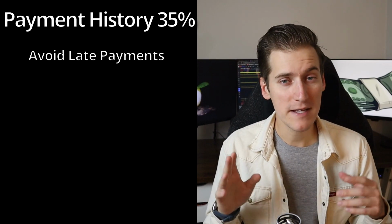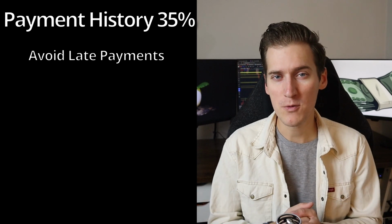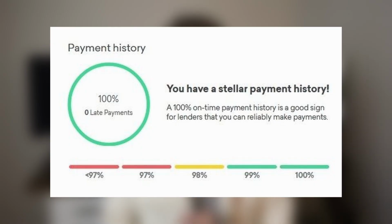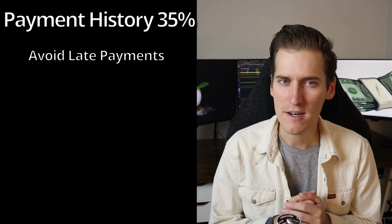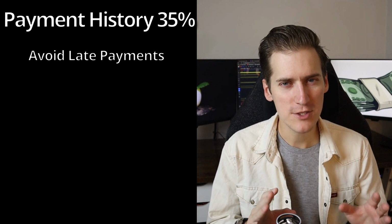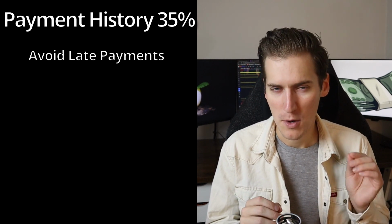So 96% may sound like a great score on a test, but in the credit world, it's not the same. According to Credit Karma, 96% is failing and unacceptable in order to achieve that perfect credit score. But if you find yourself in this situation, it's not the end of the world. More credit can actually fix this problem. And yes, I know, more credit.